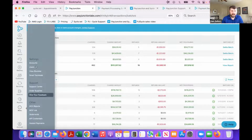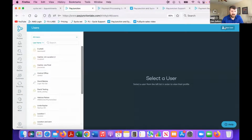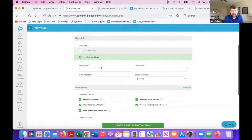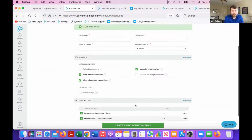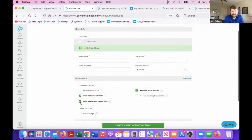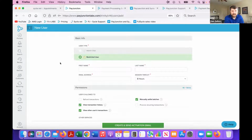And then if you have users, as I mentioned earlier, you can create as many users as you need in the system, and you can limit what they can and cannot do. So if you say, hey, I don't know about that Zach guy, you can just basically not allow him to do refunds or recurring transactions. If you have multiple locations and you don't want people to see what's happening at the other clinics, you can limit their visibility as well. So this is all customizable to whatever you need to make this work best for you.